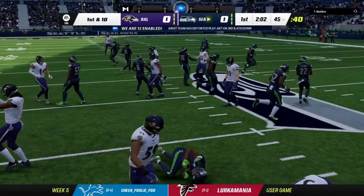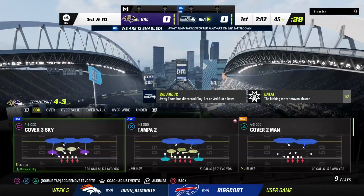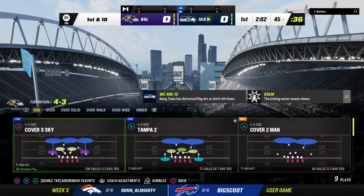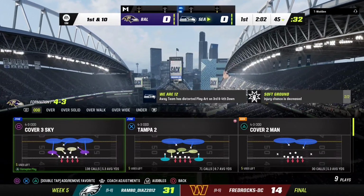How do we keep this guy hemmed in? How do we tackle him? To get it done that early, that's got to feel great for them. They'll score that a 36-yard punt, and it'll be Seahawk football, 1st and 10.